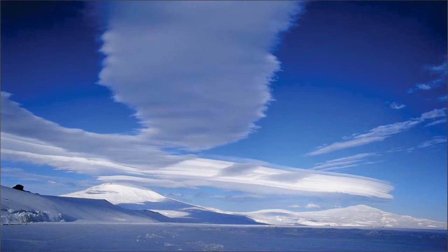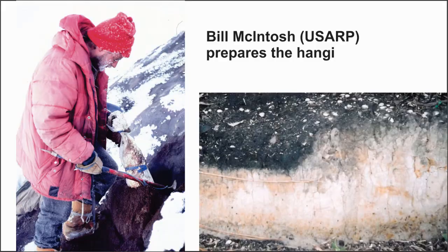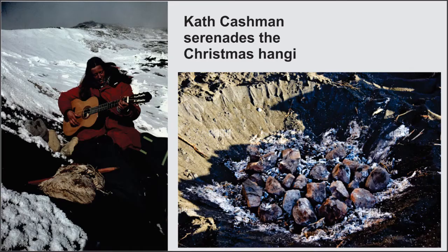And the hangi, one year, this is 06, we used this English PhD student, and she had a thermal camera to find where the warm ground was in the site. We bartered a leg of lamb from the Scott Base cook, we put it in the hot ground, and 22 hours later we had a beautiful lamb.